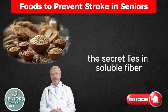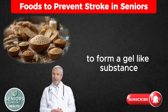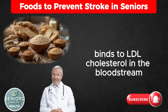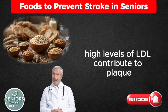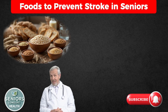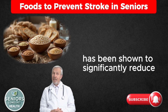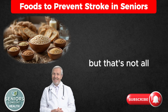The secret lies in soluble fiber, a type of fiber that dissolves in water to form a gel-like substance in the digestive tract. This fiber binds to LDL cholesterol in the bloodstream and helps remove it from the body. High levels of LDL contribute to plaque buildup in the arteries, which narrows blood flow and increases the risk of ischemic stroke. Eating just 1 bowl of oatmeal per day has been shown to significantly reduce cholesterol levels and improve arterial function. But that's not all.